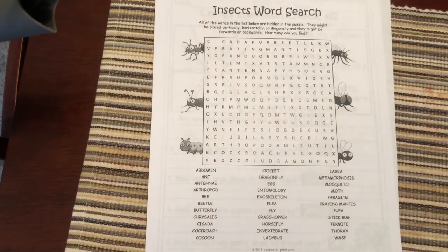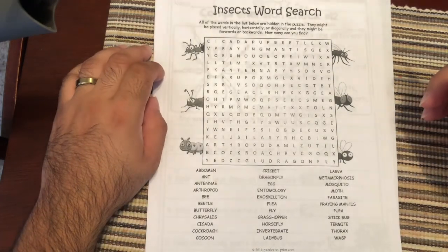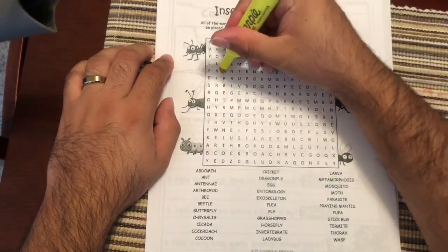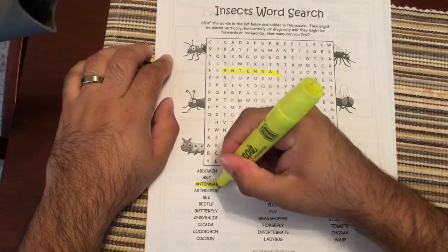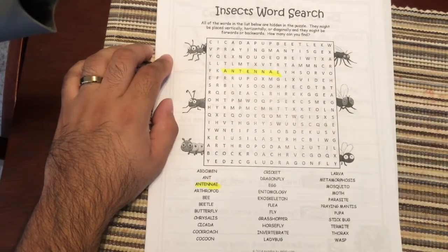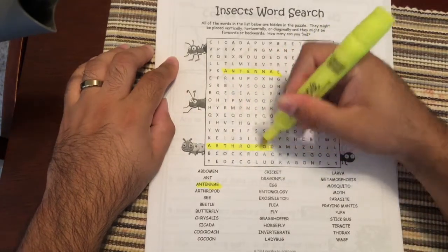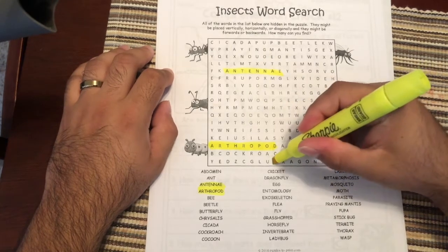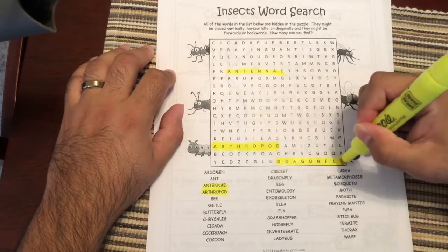Now we are moving on to our insect word search. So I'm going to be looking around just to see what I can find, and I will show you where they are. So I found antenna right over here. I'll mark it off. I also found arthropod down over here. Dragonfly, bottom right corner. There we go.